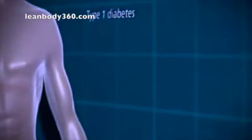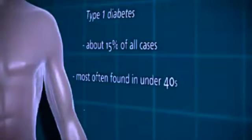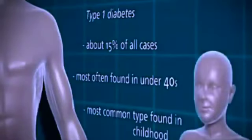Type 1 diabetes accounts for about 15% of all cases. It's most often found in the under 40s, and it's by far the most common type of diabetes found in childhood.